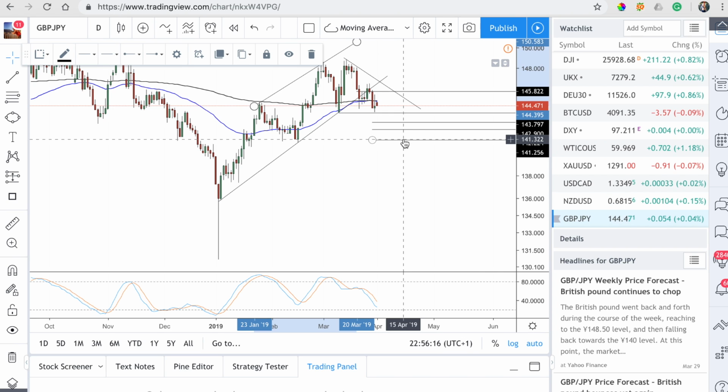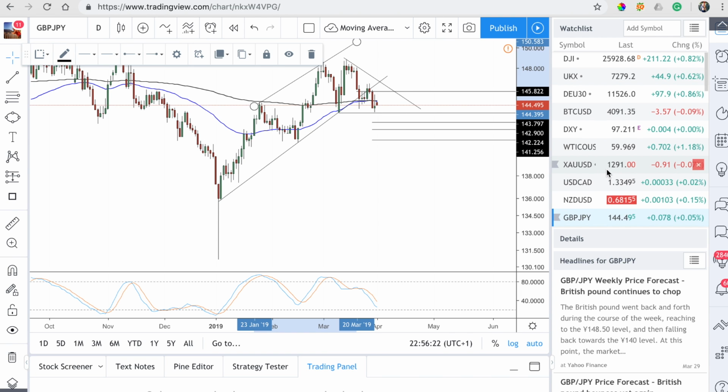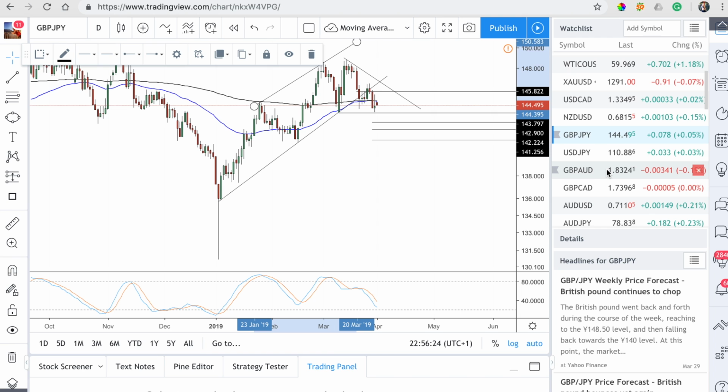Obviously with Brexit being here, the volatility is quite high, so we need to adhere to those news events. You don't want to get caught on the wrong side, because as you can see, these daily candles, even though they're daily, are still quite big. So we don't want to be caught on the wrong side.